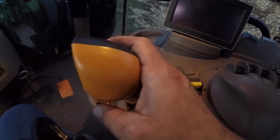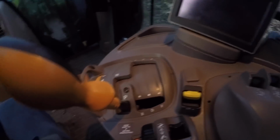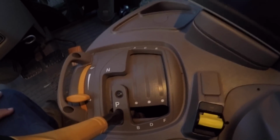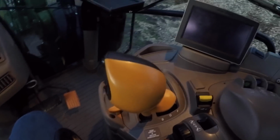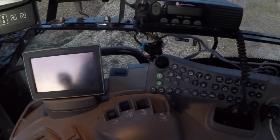It does have the Auto Quad Eco transmission with A, B, C, D, E, and F gear ranges and 4 gears in each range, and I do like this transmission after I've got used to it. It seems to have the right gear for everything I do. Of course, it has the touch screen.